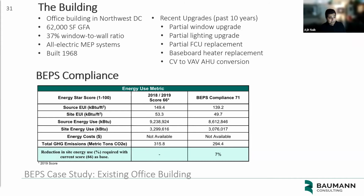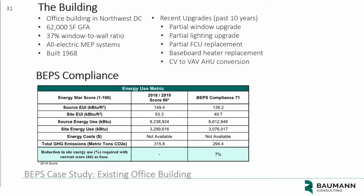Still, this building was showing a site EUI of 53.3, which gave it an Energy Star score of 66. So based on the current rules, we estimated that this building could be subject to penalties as high as $620,000, excuse me, that's the $10 per square foot figure, in compliance payments.